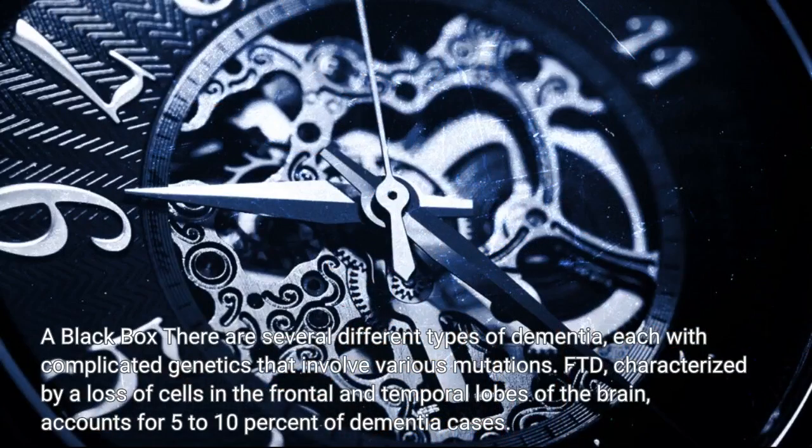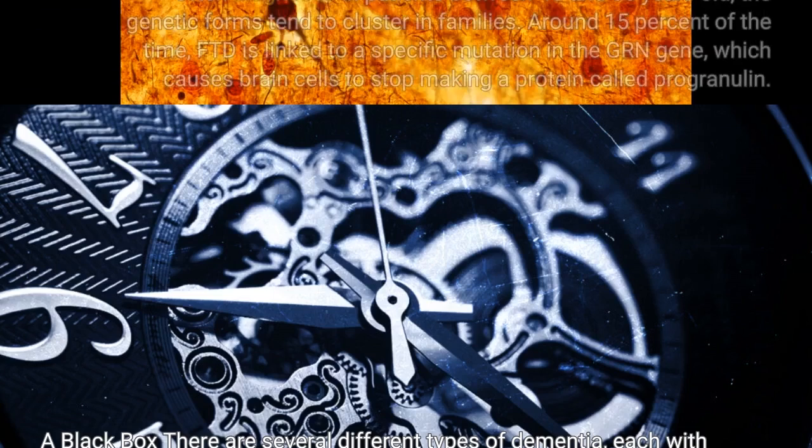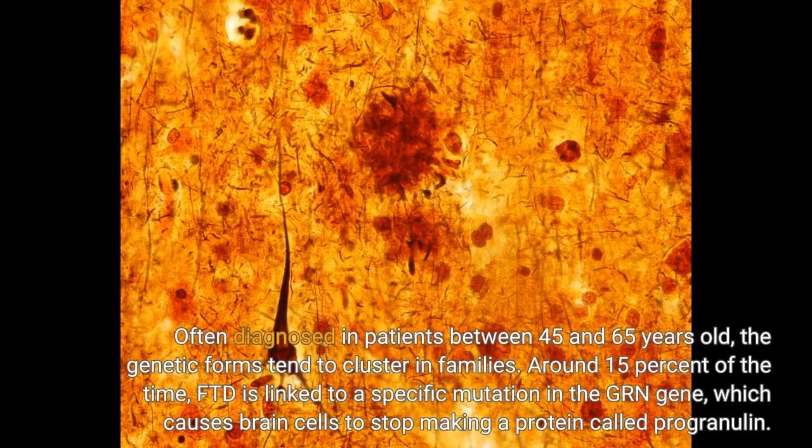A black box. There are several different types of dementia, each with complicated genetics that involve various mutations. FTD, characterized by a loss of cells in the frontal and temporal lobes of the brain, accounts for 5 to 10% of dementia cases. Often diagnosed in patients between 45 and 65 years old, the genetic forms tend to cluster in families. Around 15% of the time, FTD is linked to a specific mutation in the GRN gene, which causes brain cells to stop making a protein called progranulin.